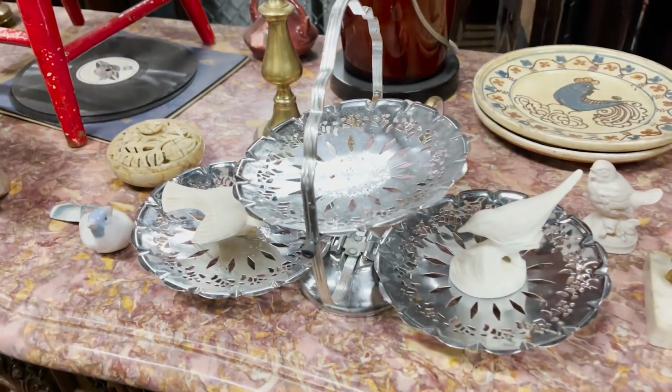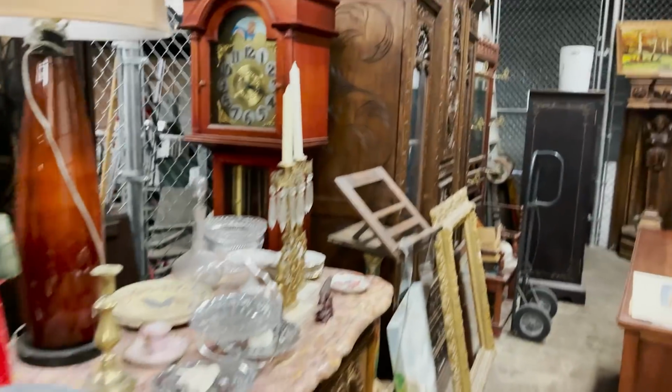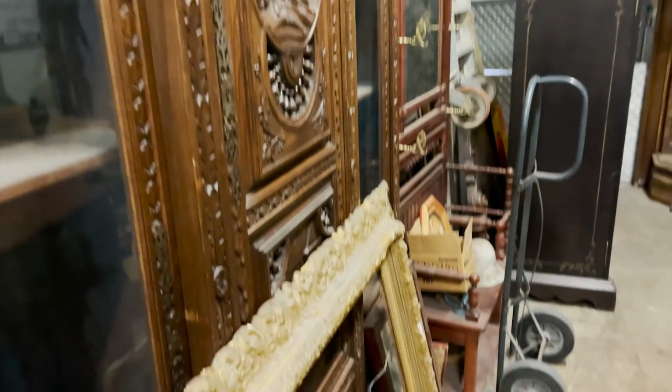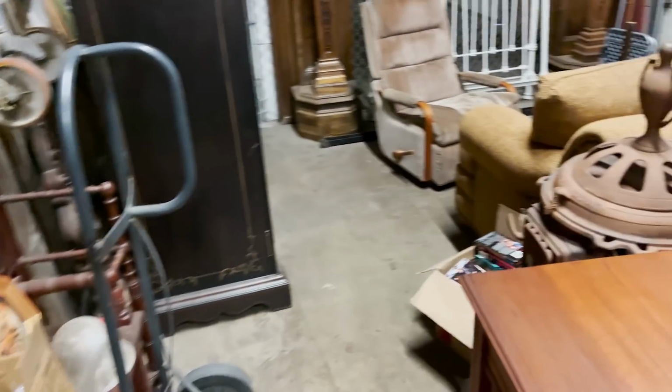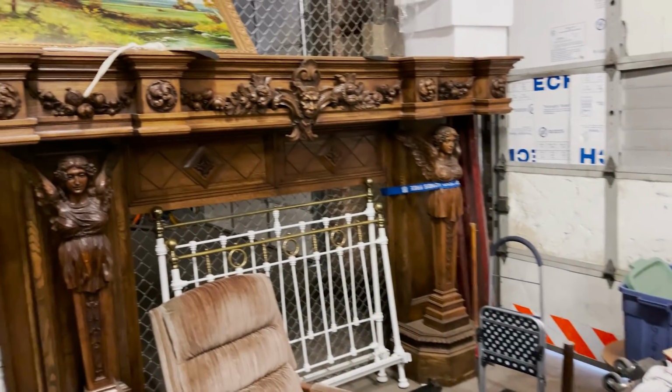Hey, look, we just found one of those at the thrift store for like $2. Yeah, but it's lots and lots of gorgeous, gorgeous eye candy. So if you're from Utah, it's definitely worth a trip. And if you got money, you know, $4 or $5 grand to spend on a piece of furniture, they have some gorgeous, unique pieces.